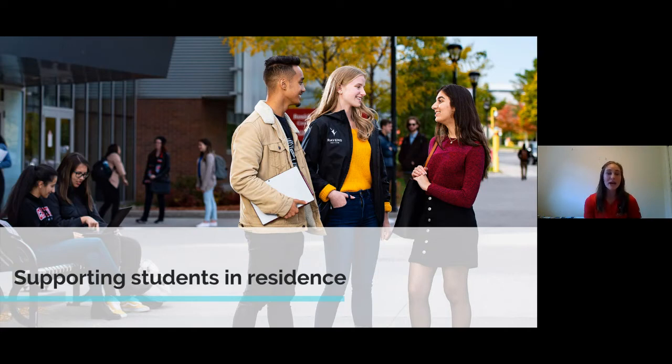Now, we also know that supporting students means helping them get involved. And being involved is such a big and fun part of residence. So that's why we have staff called community developers, and their purpose is to create these initiatives and events that happen throughout the year. So I remember I lived in residence in my first year, my third year, and my fourth year, and they would host things like the roommate game, which is like the newlywed game.